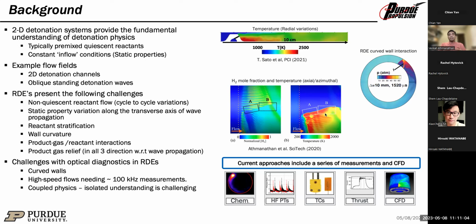The second challenge is most of these measurements have to be made at 100 kilohertz or above. Solid state lasers typically have limitations on the order of 10 to 20 kilohertz, which means that a large chunk of measurement capabilities that we've developed for studying constant pressure combustion systems are no longer readily applicable. So we'll have to come up with new diagnostics to be able to do that.